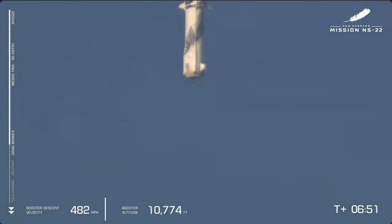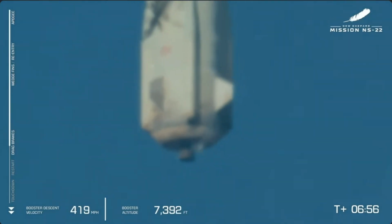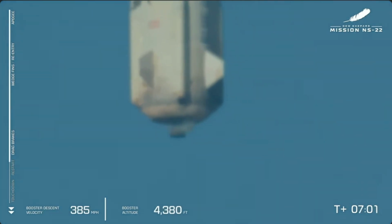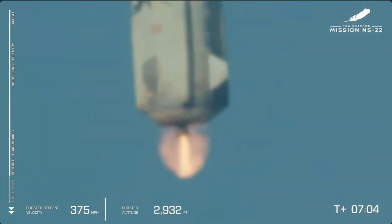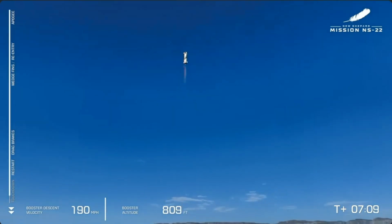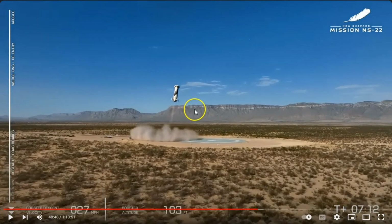This is not CGI for sure. There's that passive downward stability with the center of mass and center of pressure having inverted relationships now. Great close-up of the BE-3 engine. There it is, engine ignition. And cut. Okay, completely computer generated. We always have to cut away. You'll never get a clean shot of the actual craft landing. They have to cut away and show the CGI.